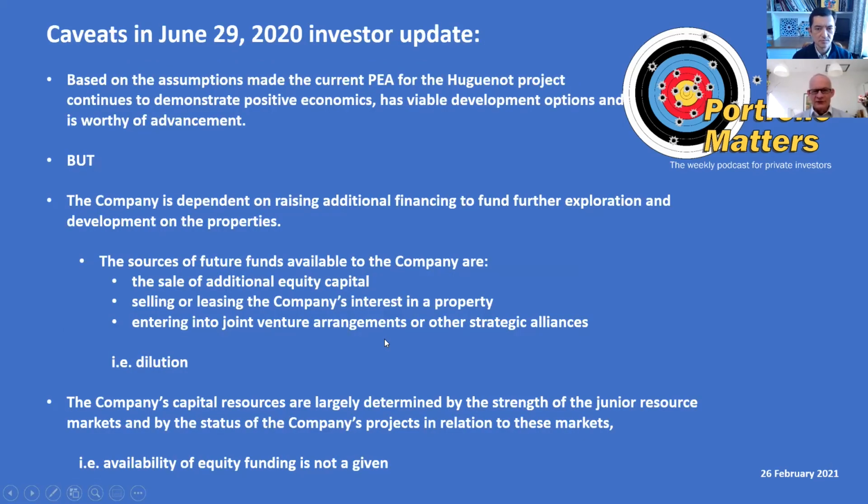And the sources of future funds available to the company are sale of additional equity capital, selling or leasing the company's interest in a property, or entering into joint venture arrangements or other strategic alliances, perhaps a royalty, all of which mean dilution of current equity holders. The company's capital resources are largely determined by the strength of the junior resource markets in Canada and by the state of the company's projects in relation to these markets, i.e. the availability of equity funding is not a given.